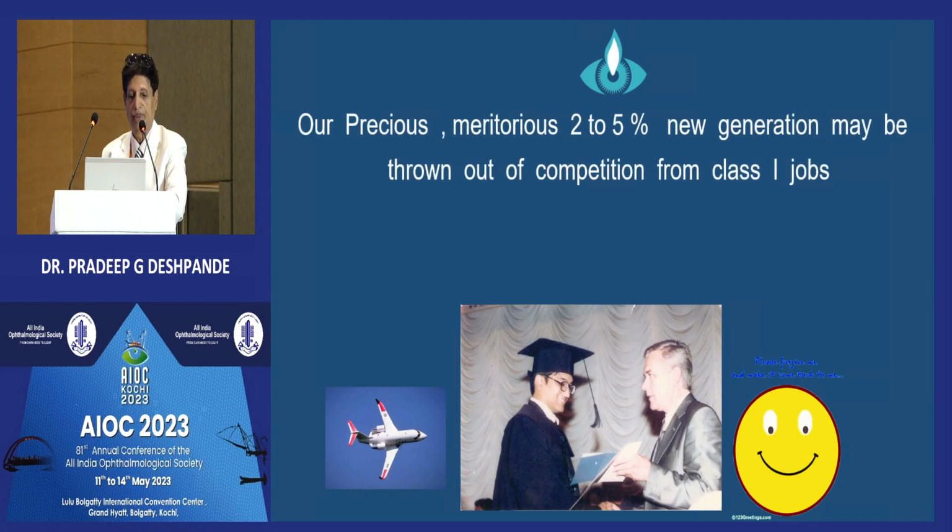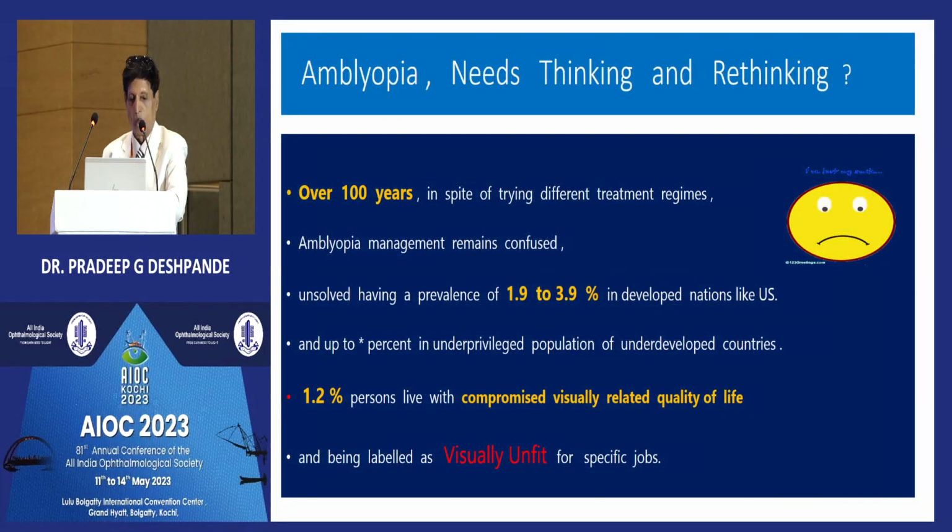Well, our precious, meritorious 2 to 5% of the new generation may be thrown out of competition from class 1 jobs with a label of visually unfit due to amblyopia. Over 100 years, in spite of trying different treatment regimes, amblyopia management remains confused and unsolved, having a prevalence of 1.5 to 3.9% in developed nations like the US, and more than 8% in underprivileged populations.